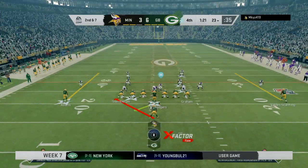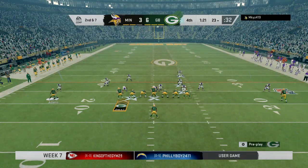I have to imagine this will be on the ground as well as they come up 2nd and 7.